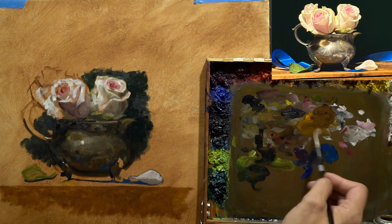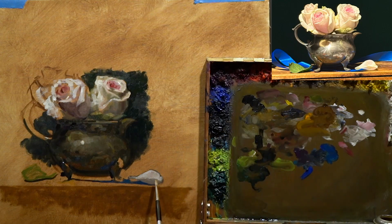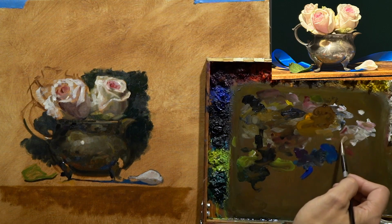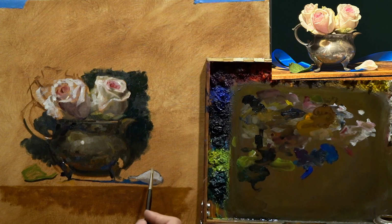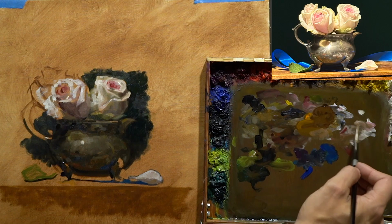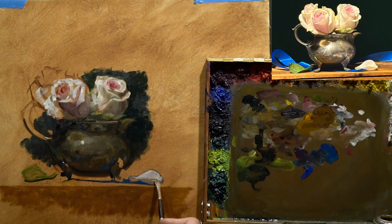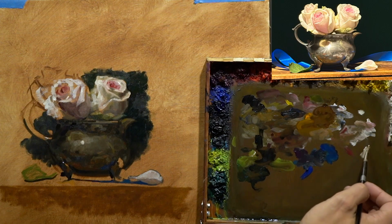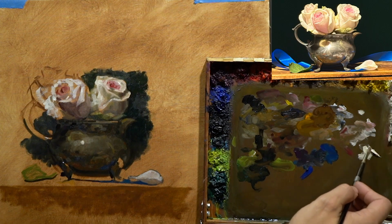Maybe one of these days I'll try to do a shot so you can see some really high res video if I could do it, to see just how much spring is in the brush, and some people talk about that. I know Max used to talk about it, but he used mostly bristle brushes.